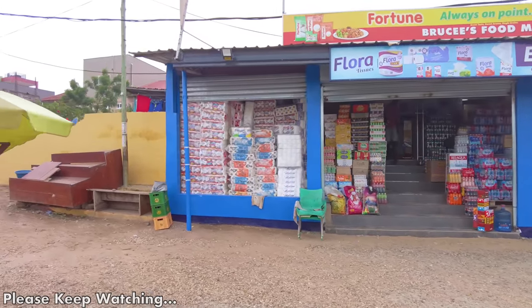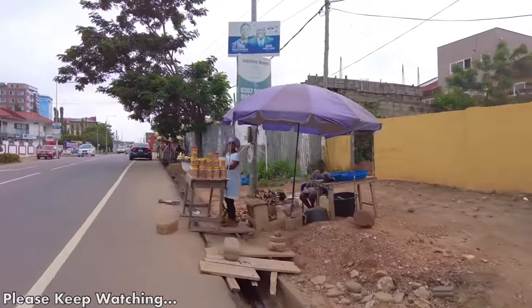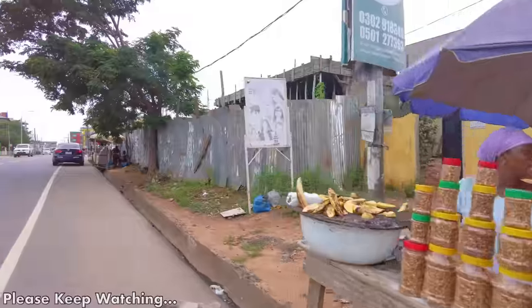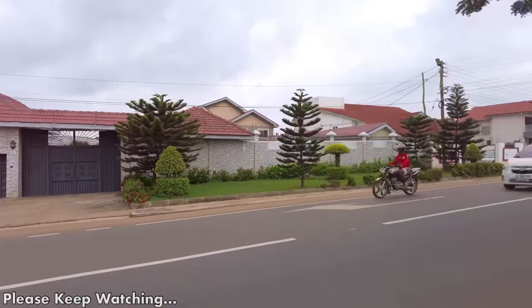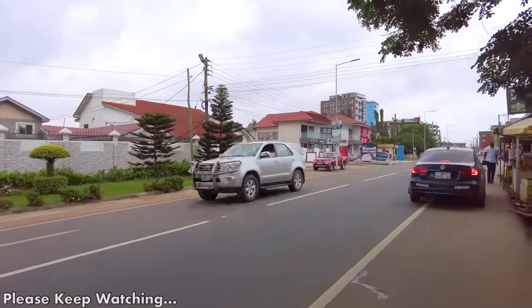Home items. That's fried plantain. Some roasted plantain.